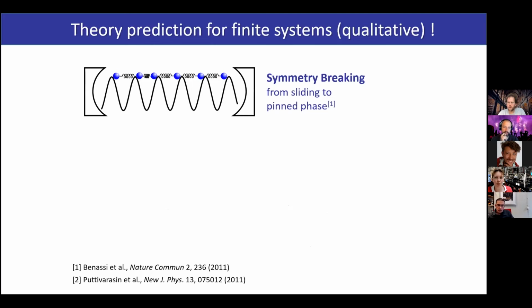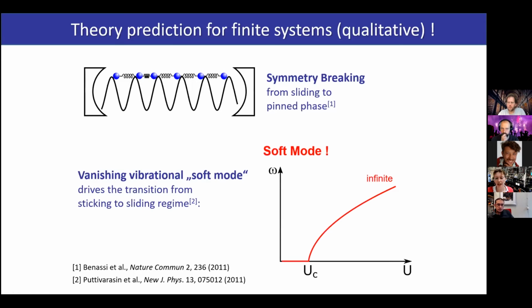And what people expected from the theory side was that, first of all, you should see some phase transition from sliding to pinning. So when the interaction with the corrugation potential becomes stronger, the atoms will get pinned and there's a symmetry breaking. And what we would also observe and expect would be a soft mode, some phonon that has a finite frequency, but at the phase transition becomes zero. And this is when they're free sliding.